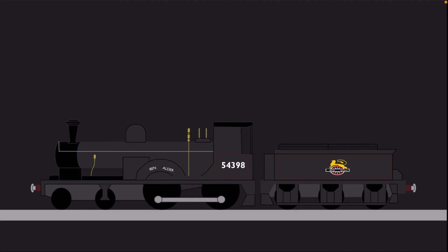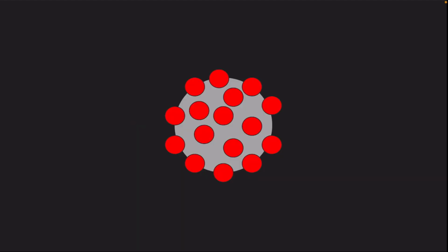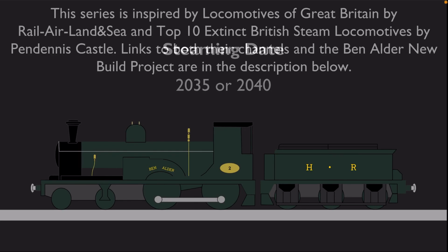However, in June 2019, a project was launched to build a replica of Ben Alder in her original form as Highland Railway No. 2. At the time of writing, however, little work has been done due to the health of the families involved, the outbreak of COVID-19, and the recentness of the project. It is hoped that Ben Alder will run again by either 2035 or 2040 if all goes to plan.